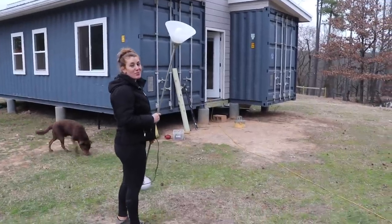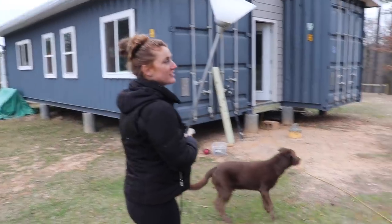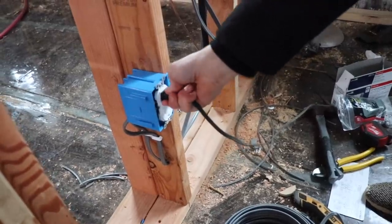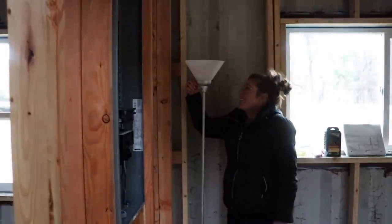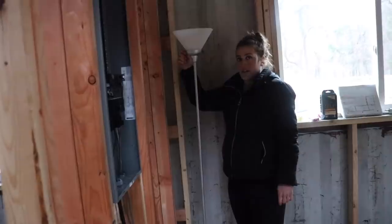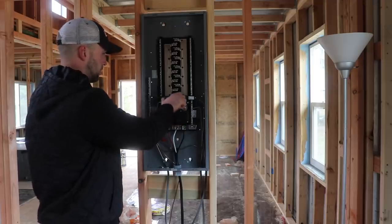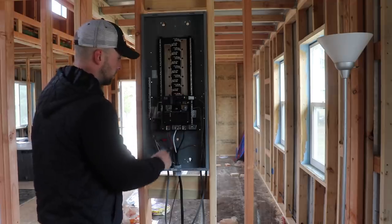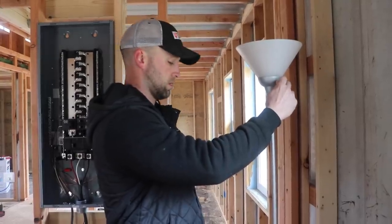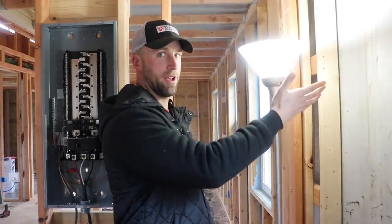We're gonna test out the power with one of our old lamps that we had in the barn. It's a little dirty, just ignore that. Moment of truth. Oh my god. All right, let's try this again. And. Yay!